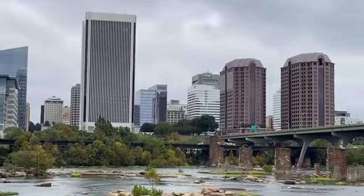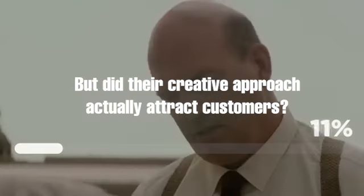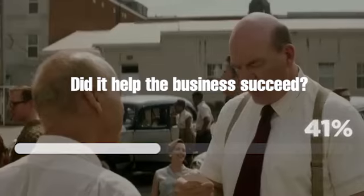This building challenged the idea of traditional retail and reflected the bold, playful style of American modernist architecture. But did their creative approach actually attract customers? Did it help the business succeed? Let's take a look at how Best Products first made their mark.